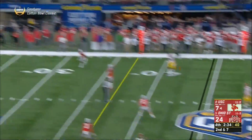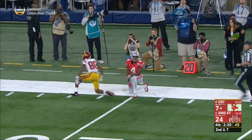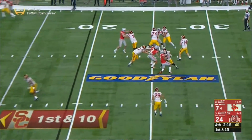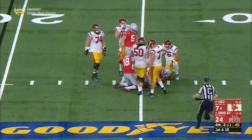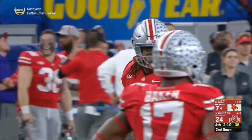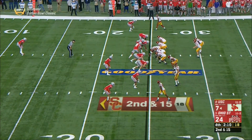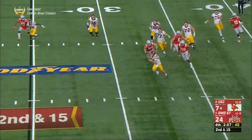Darnold steps up. High throw. Burnett pulls it in at the 20-yard line. Darnold under pressure. And what else is new for that Ohio State Buckeye defensive front? The pocket collapses. And the Buckeyes should be lifting this piece of hardware as champions at the Goodyear Cotton Bowl Classic. Sam Darnold playing for pride and trying to keep the game alive.